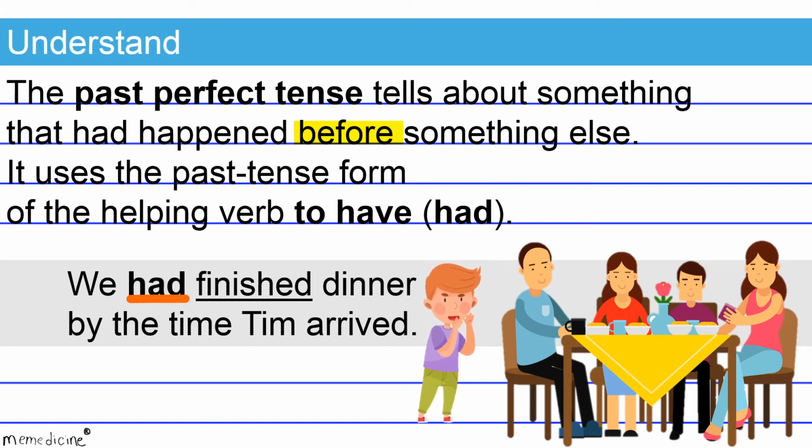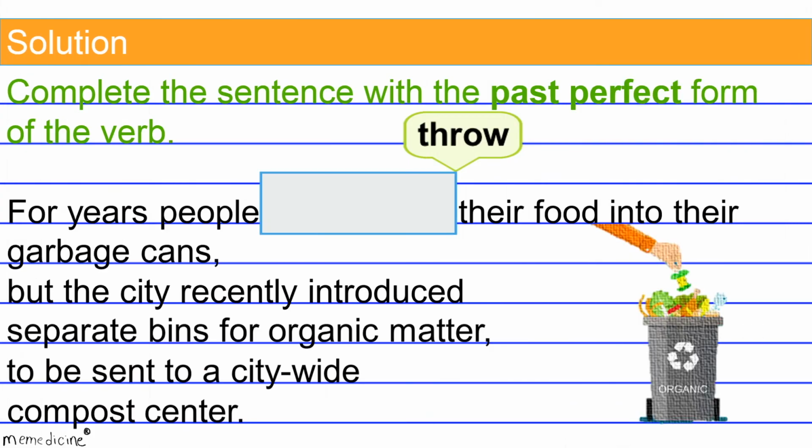And we've paired it with the past participle of the main verb, whose original form is finished. So finished is regular. It doesn't have a different past participle. Its past participle and its past tense form are the same. So had finished is the correct past perfect tense verb form. All right, back to the original question.